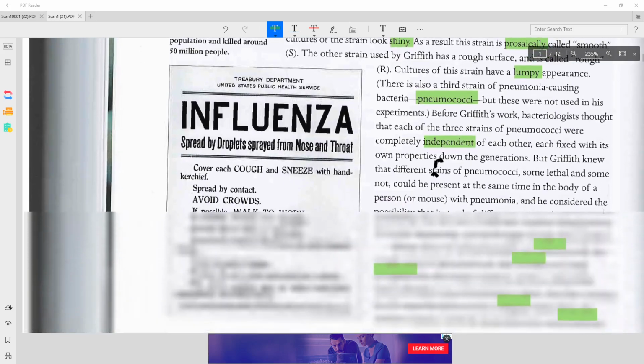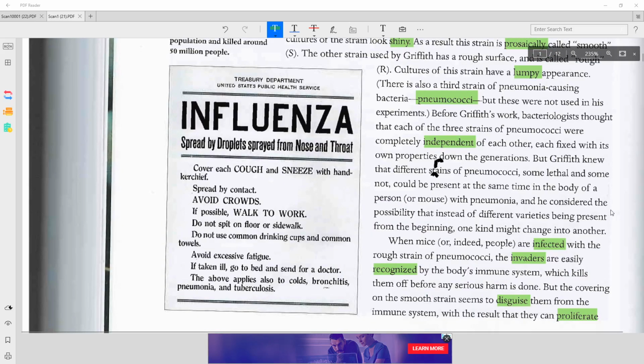Before Griffith's work, bacteriologists thought that each of the three strains of pneumococci were completely independent of each other, each fixed with its own properties down the generations. But Griffith knew that different strains of pneumococci, some lethal and some not, could be present at the same time in the body of a person or mouse with pneumonia. And he considered the possibility that instead of different varieties being present from the beginning, one kind might change into another.